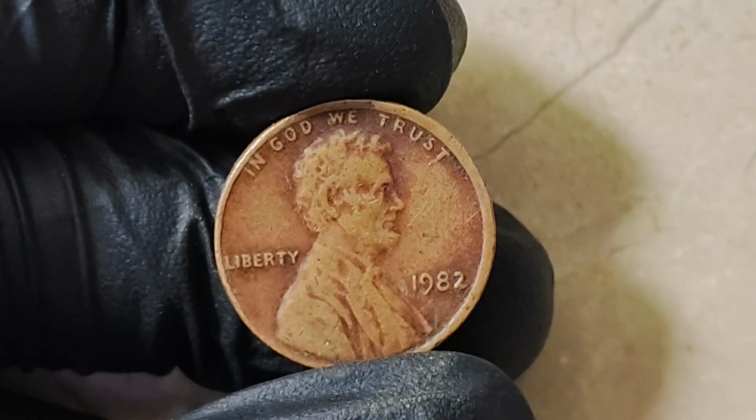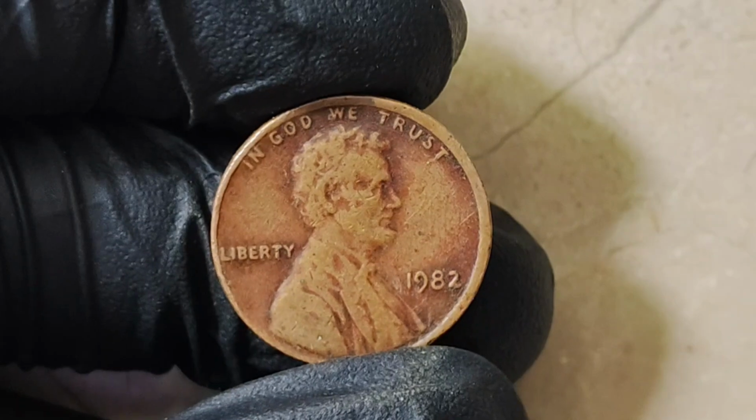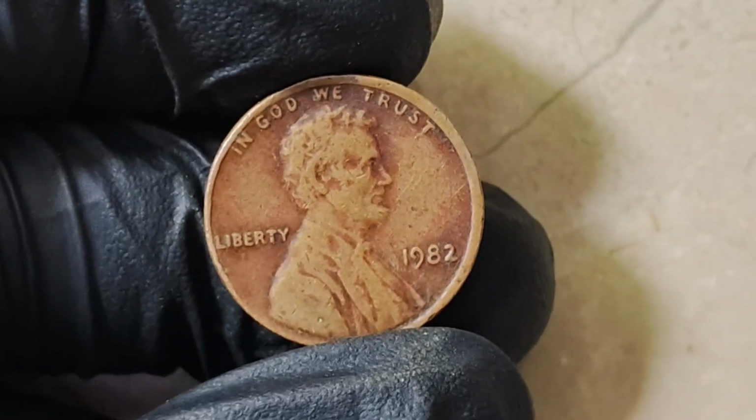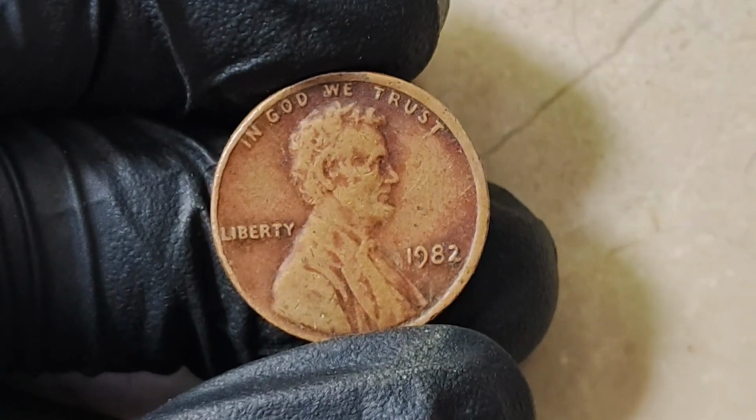On the small date version, the 8 and 2 are slimmer and more compact. The 2 has a delicate curl, the 8 sits a little higher. It's subtle, but unmistakable once you see it. Compare it to a large date penny from the same year.